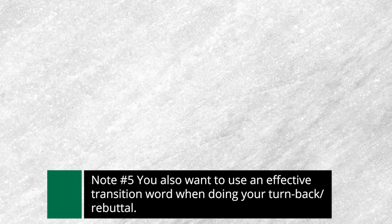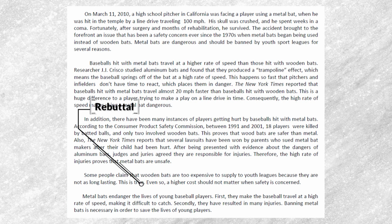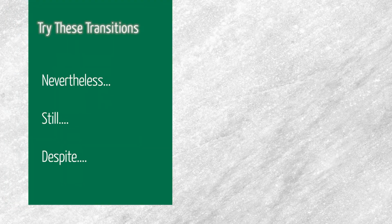Note number 5 says, you also want to use an effective transition word when doing your turn back or your rebuttal. Remember that your turn back or your rebuttal is where you are directly going against what the other side believes. In their example, they used "even so" as their transition to bring you into the rebuttal. You could use ones like, "nevertheless, a higher cost shouldn't matter when safety is involved." Or, "still, a higher cost shouldn't matter when safety is involved." Or another example, "despite this, a higher cost shouldn't matter when safety is involved."